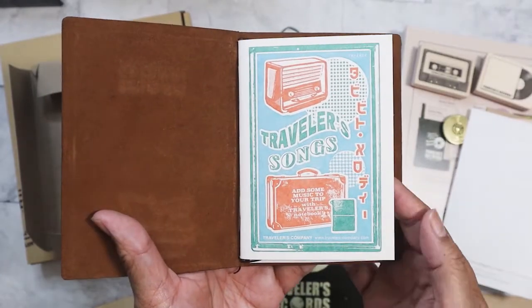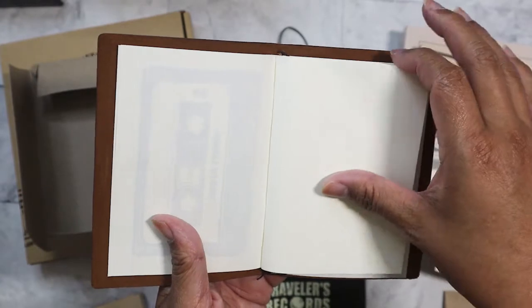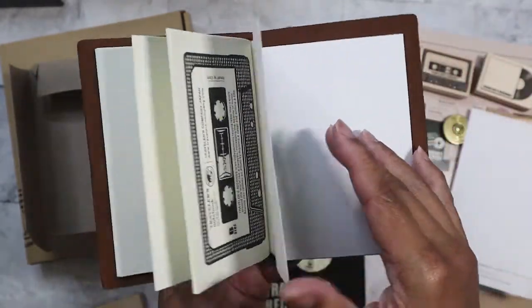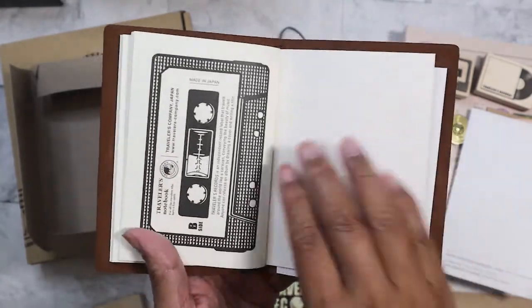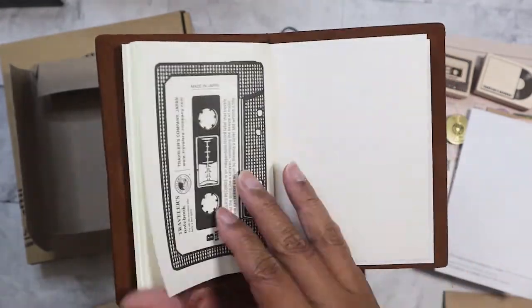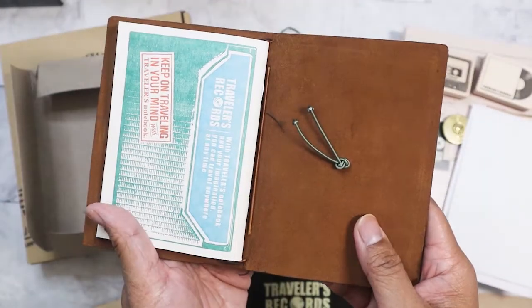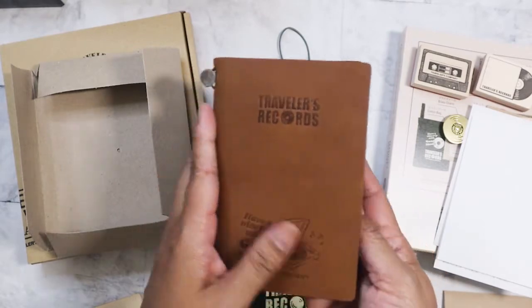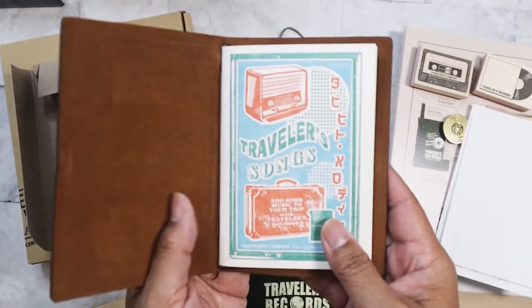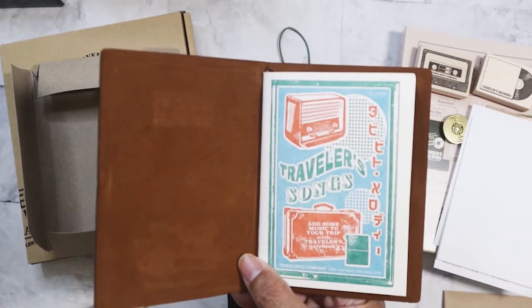Here we go, is the insert. Wow. Okay. So, and then the back, obviously the other side of the cassette tape. Okay. So, I'm pretty sure I do have some inserts that I had purchased a long time ago from Amazon, which I can go ahead and put here.